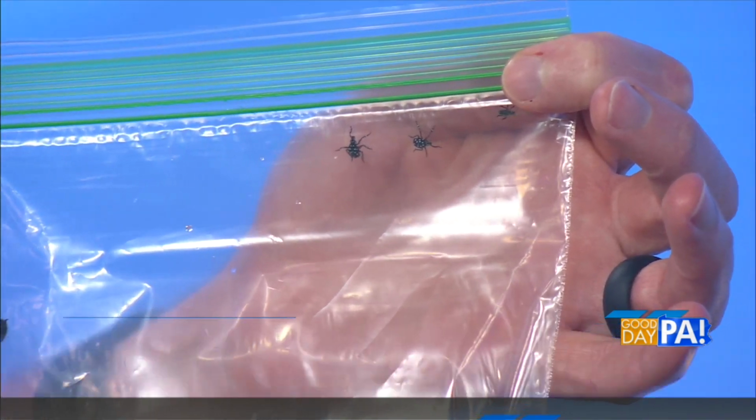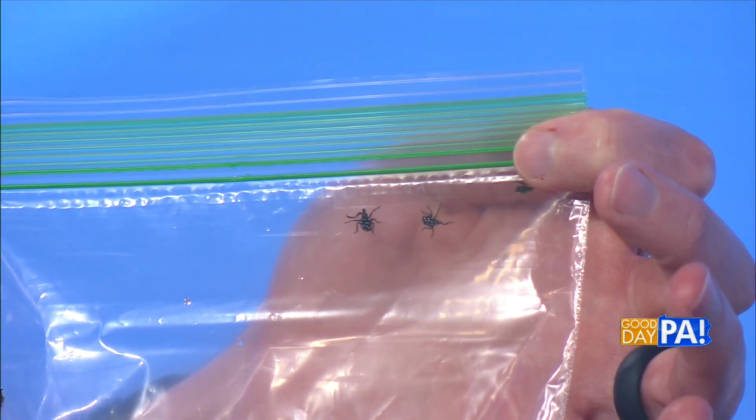Now, you'll see them on your trees, certainly, but other places that you will find them will be like on rose bushes. We get people that have like raspberries or wild grapes that grow near their property, and those things also are a place where you'll find them.